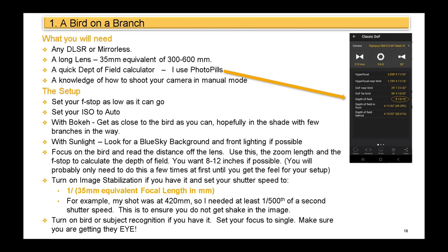And then also, you want to get it with as few branches in the foreground or in the way. We'll talk about sunlight. If you're taking a picture of a bird on a branch with sunlight, you want to look for a blue sky background and front lighting if possible. Just focus on the bird. Do a quick read off the lens and see where I am, and say, okay, let me do what my depth of field is. Just a quick calculation. You want 8 to 12 inches if you're doing a bird on a branch with focus, something like that.